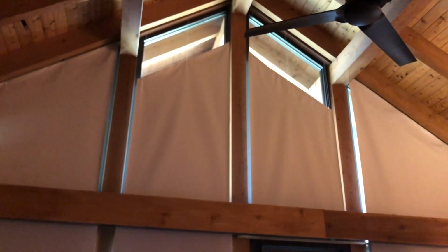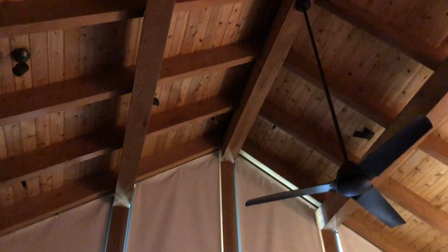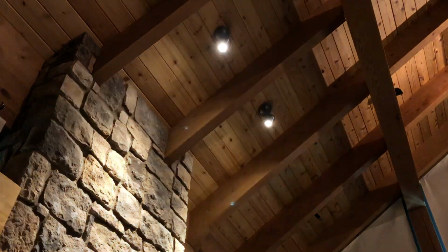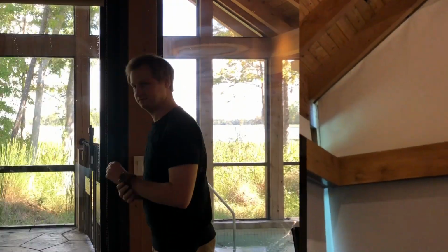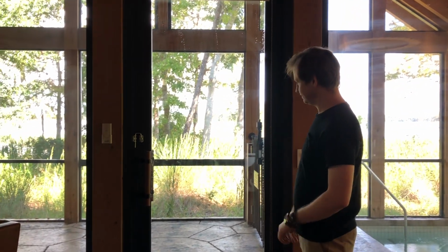It takes a little bit, but it gets done. Wonderful. And these vaulted ceilings with all the wood. And this is the light that I was showing you that you could turn on and off and the dimming. There we go. Wonderful. Now on to our most favorite part, the outside.